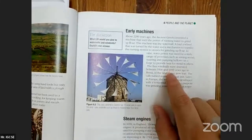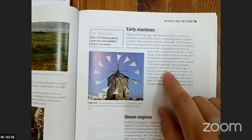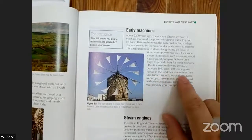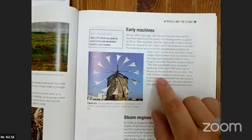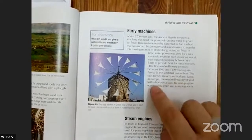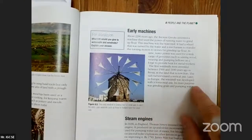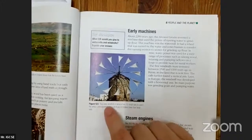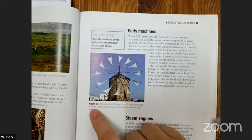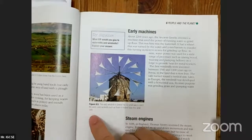The first windmill was invented around 1,100 years ago in Persia, in the land that is now Iran. The sails turned around a vertical axis. Later in Europe, the windmill was developed with a horizontal axis. Its main purpose was grinding grain and pumping water. Yeah, this is the thing. This early windmill in Greece has 12 small sails to catch the wind. Later windmills such as those in Holland have 4 large sails.